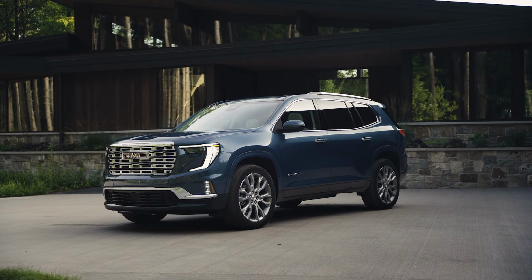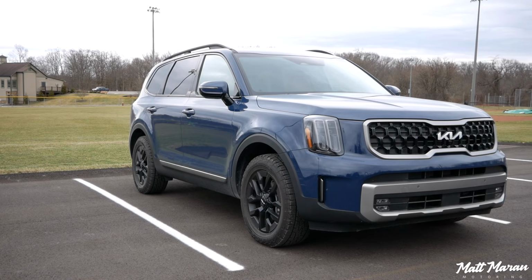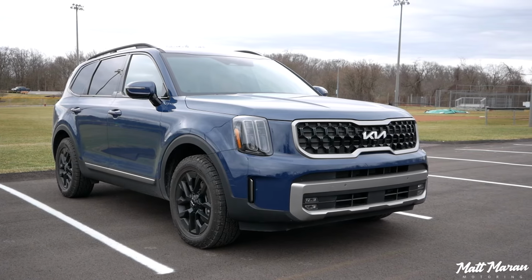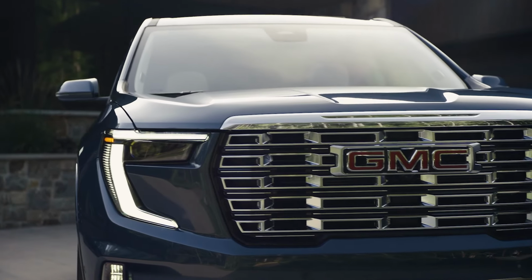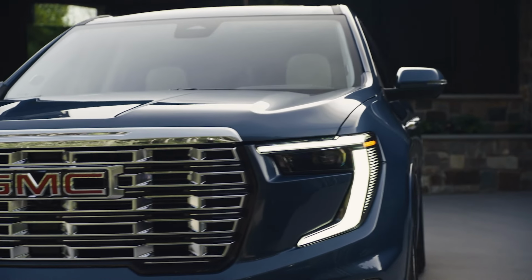Just don't have the expectation that downsizing to a 4-cylinder engine is going to help you at all, with a Kia Telluride doing almost identical fuel economy numbers with its old V6, and Mazda's new turbo inline 6 even getting a few better MPG. And if you really want better efficiency, some competitors even offer hybrid and plug-in hybrid variants, something the GMC can't match.